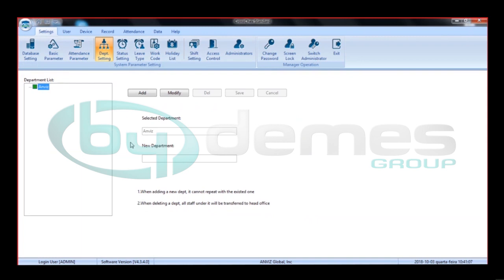Department settings, this is where I can configure the devices or the areas of my company. I can just put, for example, a new department, the sales department, here. Inside the sales department, I can put maybe biometric, the biometric team, the sales team that sells the biometric, I don't know. But I can organize, this is the main point.